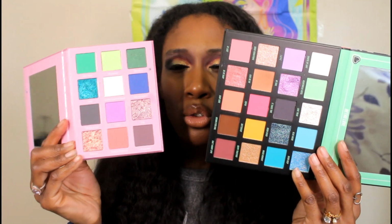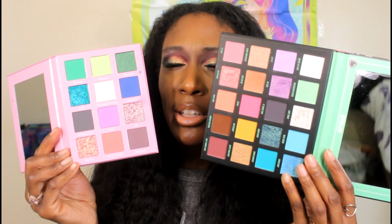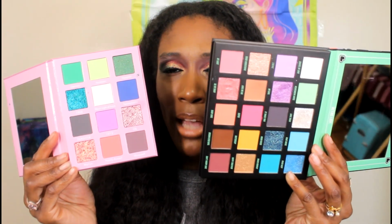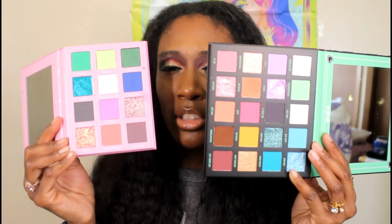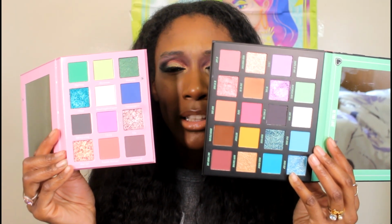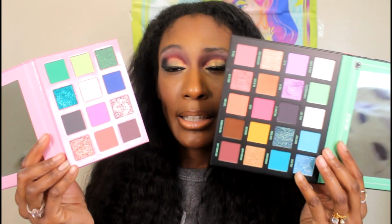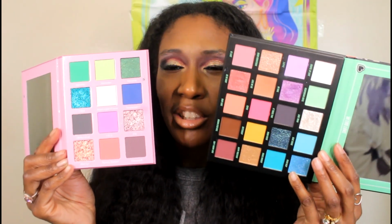Now, it's not going to have the multi-chromes that are in here, all those fun flaky shades. But you still get some nice putty shimmers in this palette. You still get some nice mattes in this palette. And I still think it's a good alternative to this palette, since this one she didn't bring back. She brought back the Weirdos and the one with the Leon, and I don't remember the name of it. I think it's called Warm Blood or something like that. But yeah, I feel like this could be a good alternative to that one. Not exact, it's just an alternative.